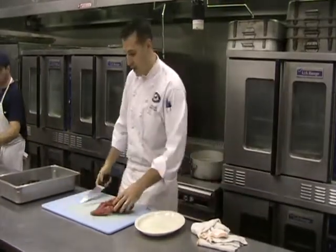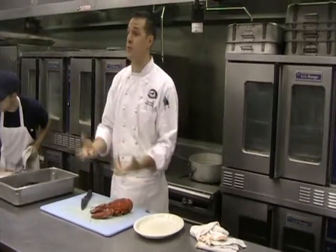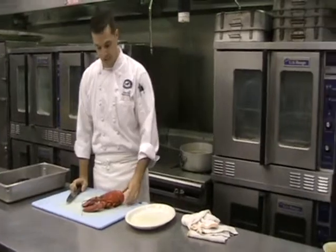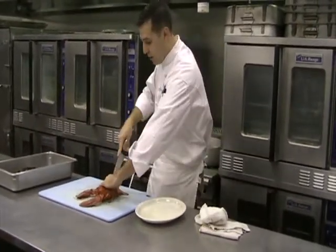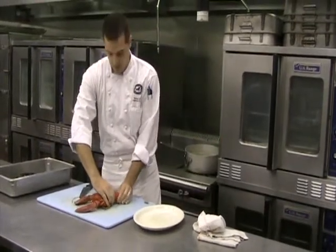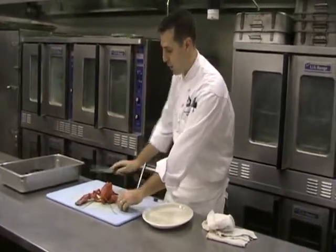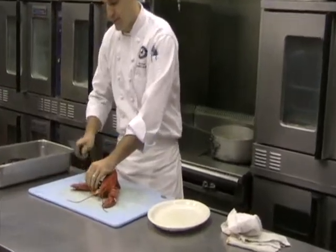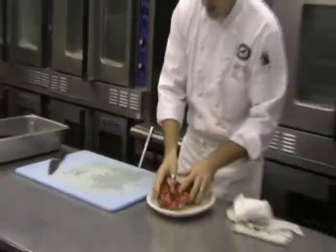I then take my chef knife, and I can whack each side of the claws to expose the meat, or if you want to, you can just pull the meat right out of the bones. Here we simply cut into the tail, expose the meat so it's a little easier for you to consume. And the same thing with our claws. Quick whack, a pop. Now our lobster's ready to consume.